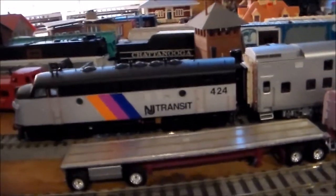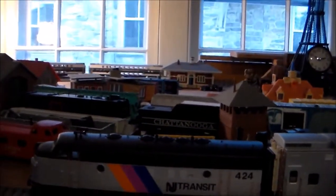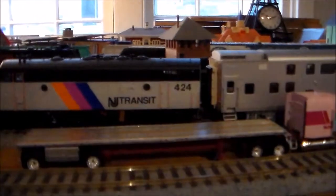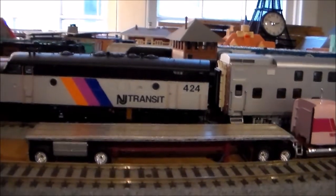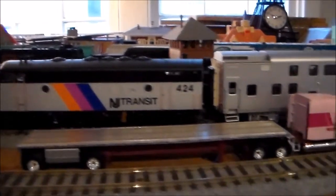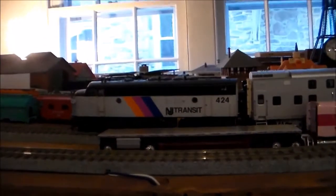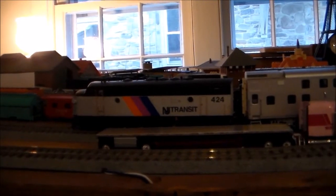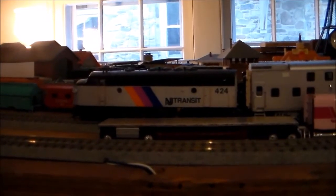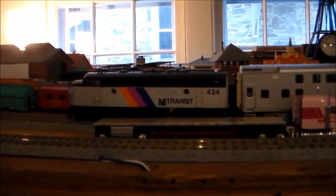And great sounding unit. It's got the Loksound from ESU. And actually, this is my first engine with that sound system. I have to admit, they sound pretty good. Comparable, I would say, to Tsunami.